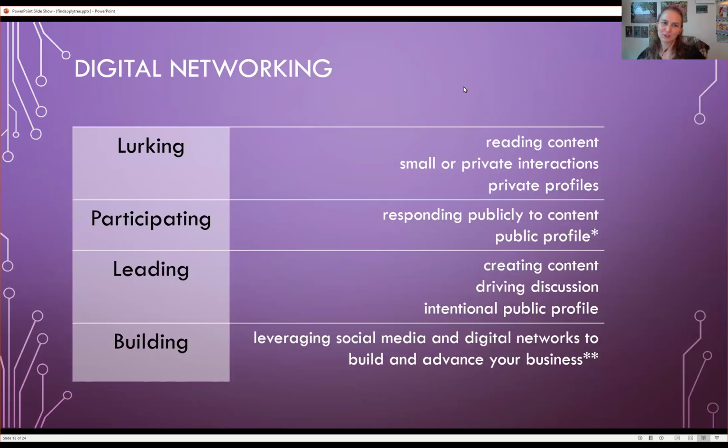Okay, so digital networking, I've parsed this into different levels. And when I talk about digital networking, you can be on Slack, you can be on Twitter, LinkedIn, you can be in Reddit forums, Stack Overflow, like everything can be a digital network. The great thing about digital networking is whichever platform you feel most comfortable in, you can network there.